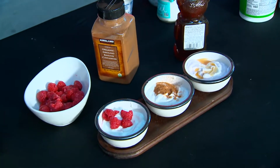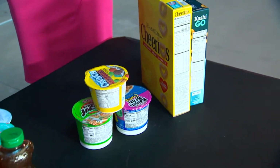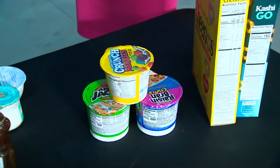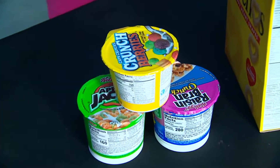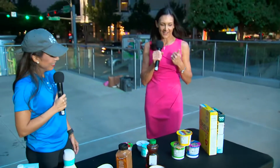Okay, and cereal, this is for you or for your kiddos. Yes. So first of all, if you have a cartoon character on your cereal and you're older than 3, you should get rid of it. It's nostalgic. We love it. My husband's guilty of it, but you got to get rid of it.